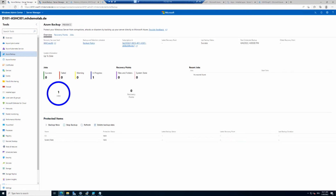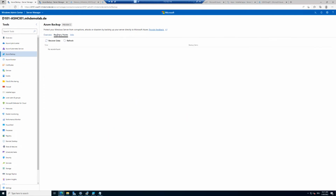For the first one, we have one job. This job is in progress. When I have a look at the recovery points, I can see actually no records are found. In the jobs, I can see there's a system state backup. Azure Backup is running pre-checks before taking the system state backup. So actually, these pre-checks are running.